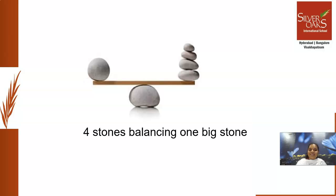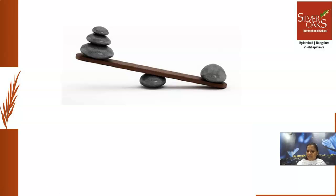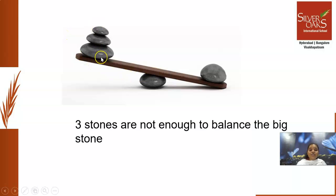If you see this example, what can you see over here? I can see 4 stones here and a big stone here. What is this doing? They are balancing. 4 stones balancing one big stone. And if you look at this picture, what is happening? It's not balancing. Why? Because 3 stones are not enough to balance the big stone.